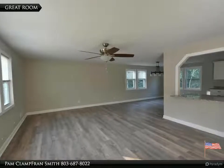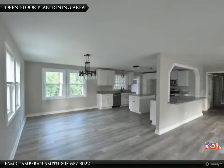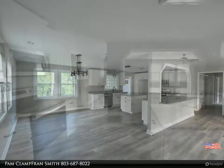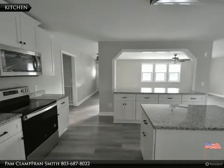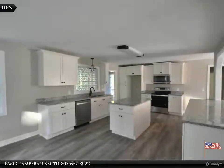Beautiful luxury vinyl flooring with open floor plan. New kitchen cabinets and granite countertops. Interior has been freshly painted. New interior doors. Both baths have been updated with beautiful tile surrounds. All new light fixtures. New well and septic tank.